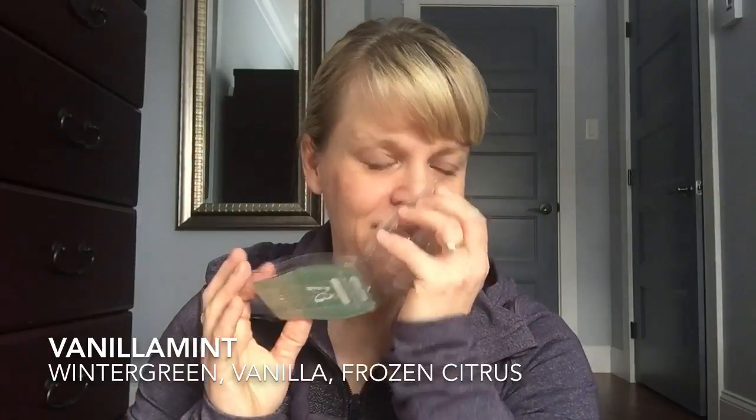Anyway, so vanilla mint. So this is wintergreen, vanilla, I've got my list down here, and frozen citrus. I love this scent, but I do find it on the lighter side. I put it in my kids' bathroom. I kind of changed up my warmers this month, and I kind of did a whole bunch of stuff. I put 2 mini warmers in the bathroom because there's 2 sinks, and I put 1 cube in each, and man, oh man, it did really well there, and it lasted a very, very long time. So it wasn't super strong, but it lasted forever, and I just loved it. So I put the last 2 cubes in there recently, and yeah, so that's great. Thank you again to Danielle.